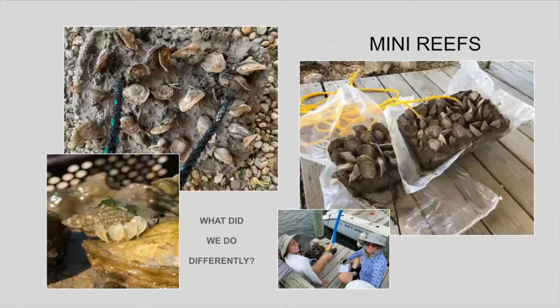Next slide, please. Mini reefs. I always like these mini reefs. What did we do differently this year? We brought the mini reefs off the bay floor because we were getting too much silt coverage, and the oyster drills killed all our young spat, almost all of it, the prior year. We raised them off the floor by placing them on our observation cages or on blocks of concrete.